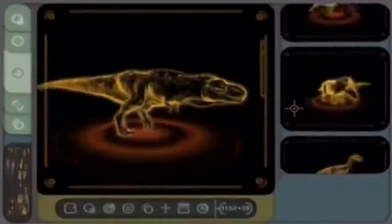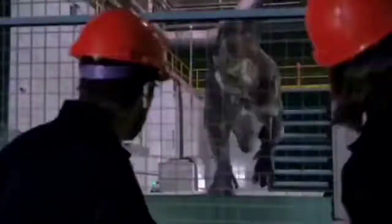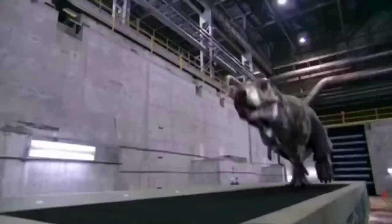Very few other dinosaurs could have outrun T-Rex at this speed. 25.